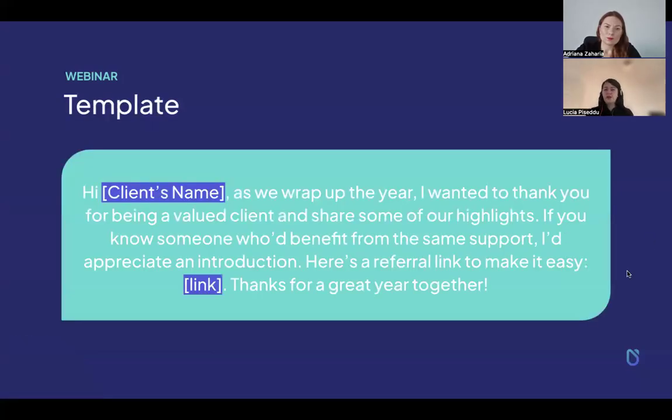Now, the template could be something like that. Hey, since we're almost at the end of the year, I wanted to thank you for being such a valued client. And these are some of our highlights. If you know someone who would benefit from it, I'd appreciate an introduction, right? And then obviously you would attach the document that you created, the video.